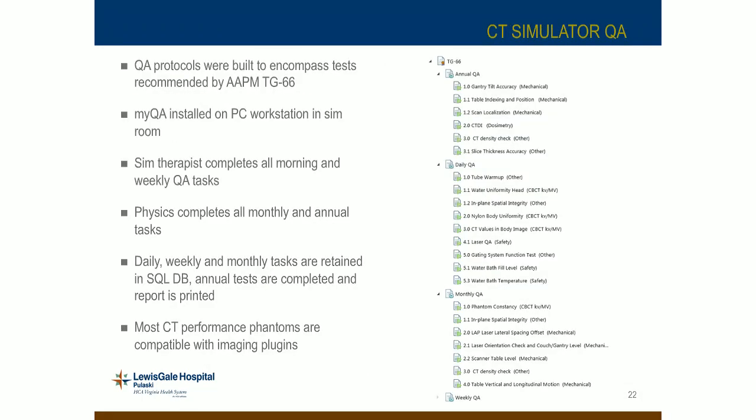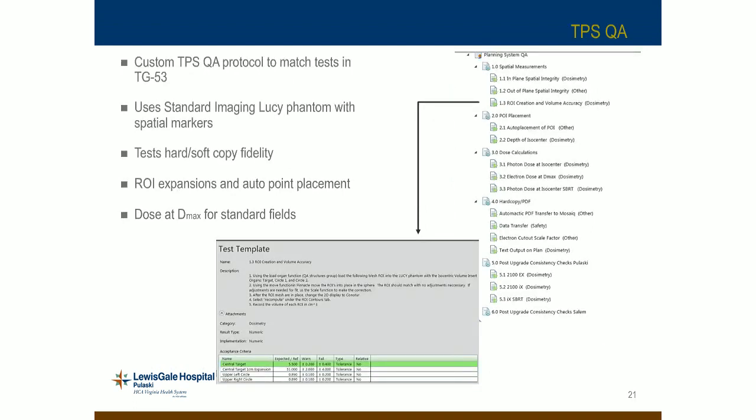For these queues on all these templates, like this TG53 template, I have a queue that I built for this one right here. On that, it has a name, it has a description, and inside each of these descriptions, it has the acceptance criteria, and the test. Up until this moment, you could print out the results of this test, and it was just fine.